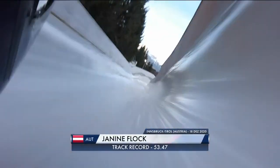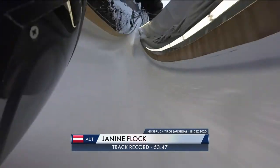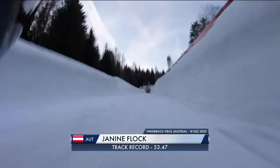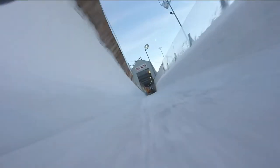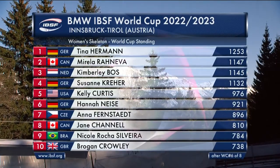Into big left-handed corner 10, and then into the bottom labyrinth where we're going to see the top speeds of these athletes, around 120 kilometers an hour, and then into big left-hander corner 14 and across the finish line. And there's an extra corner in the finish curve. This doesn't count towards the time, but it's how the athletes will stop. At least it's how they'll try and stop.